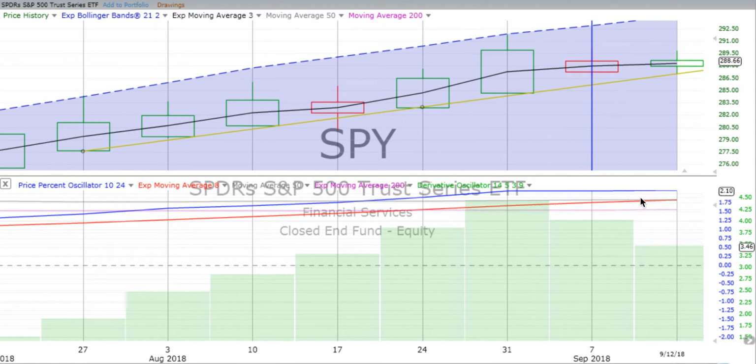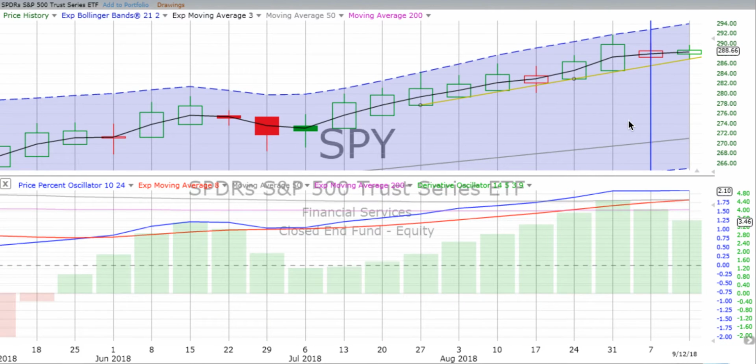But what we see going on is the price percent oscillators barely heading up, derivative oscillator losing energy. What we really see happening is a sideways slide. We'll see just how the week continues to progress. But again, we're in a confirmed up move on the weekly chart.